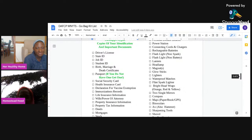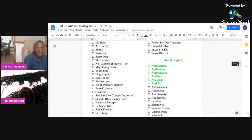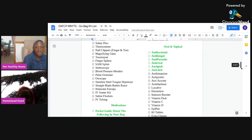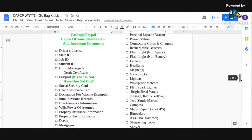Sources of light, lantern, headlight, a magnet. If you lose something, you want to be able to retrieve it. If you drop something in the sand or in some tall grass that you need to retrieve, a good magnet is good.